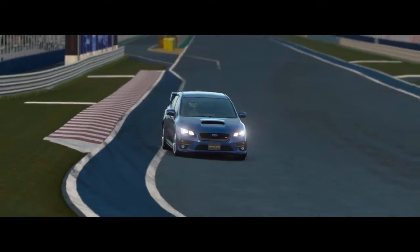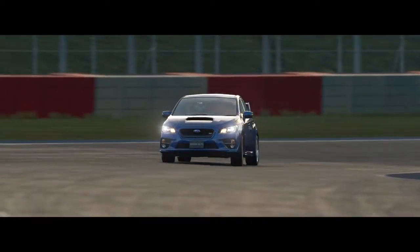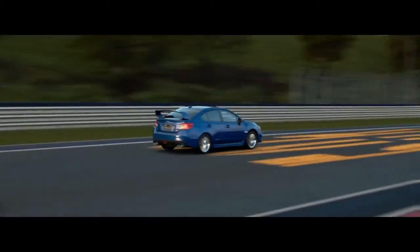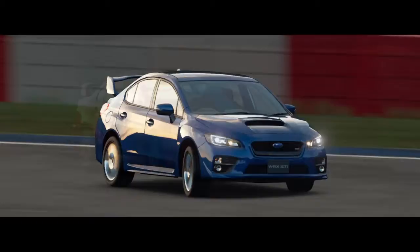So unsurprisingly, they are both neck and neck around the track. The Subaru pulls a slight lead at the end, but it's within the margin of error, so it could have gone either way. So in reality, they're neck and neck. There's really nothing to differentiate them apart.